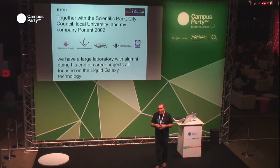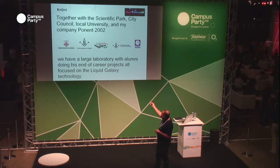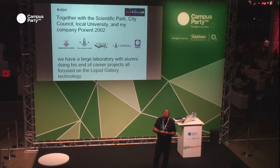We also have developed a consistent union of different pieces in our city, with the city council, the university, the scientific park where we are, and also my company. And also we have made a larger laboratory for R&D about this technology. We call it Liquid Galaxy Lab. For this reason, I have changed the logo, and it's showing now Liquid Galaxy Lab, because we have 50 square meters with three different, smaller Liquid Galaxies, to develop applications over this.